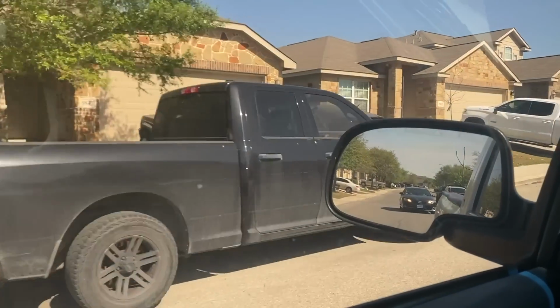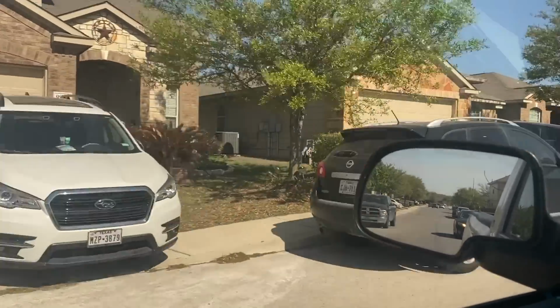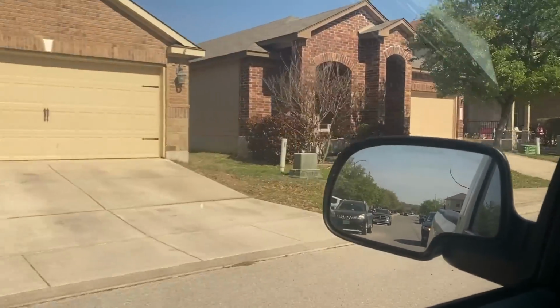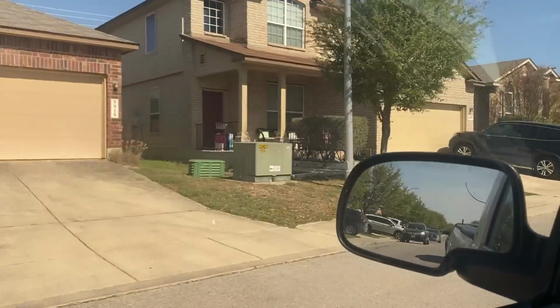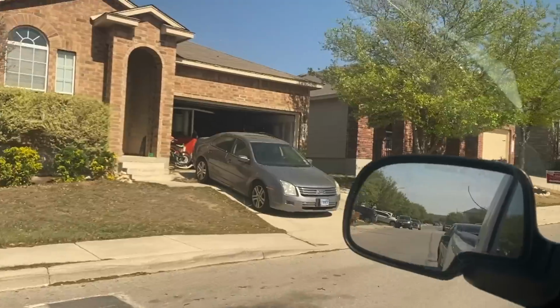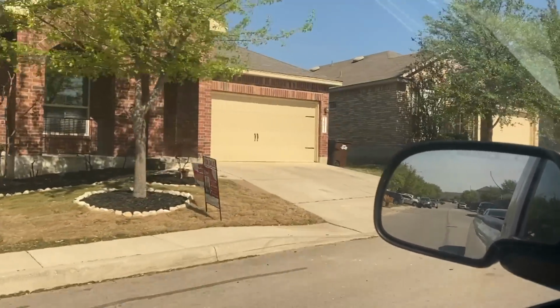Just look at how tiny these yards are. This isn't all of the houses in San Antonio, but this is just one little neighborhood I mow in, and I love it because look how small these yards are. And I can charge 50 bucks for a front and back. So just food for thought. Look, if you want to be my neighbor, you can buy this house right here.